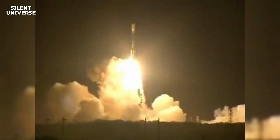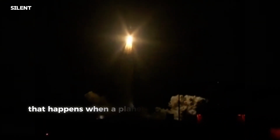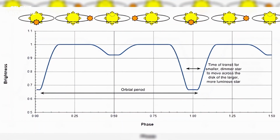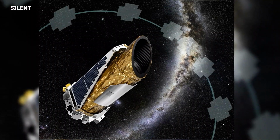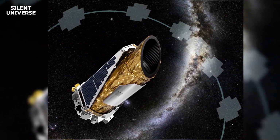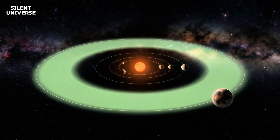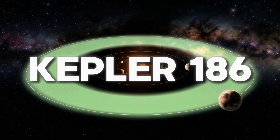NASA's Kepler Space Telescope launched in 2009 with one job: stare at roughly 150,000 stars and catch the almost imperceptible dimming that happens when a planet crosses in front of its star. Most of those dips are noise. Some are false alarms caused by binary stars or instrument drift. It took 3 full years of collected data before researchers isolated a signal reliable enough to confirm a real planet orbiting the outermost position of a 5-planet system around a small, dim red dwarf called Kepler 186.